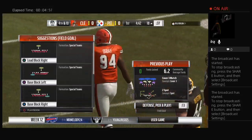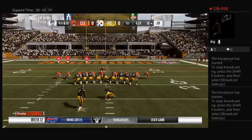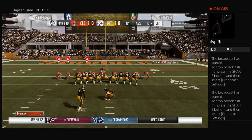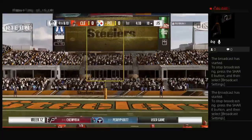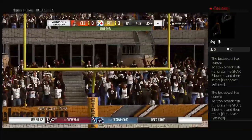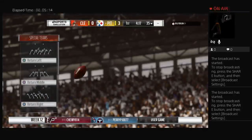Even though it's the opening drive of the game, he wasn't shy about taking off and running with the football, even knowing the defense is definitely going to take their shots at him, and that's exactly what they did. He better learn to slide, otherwise he won't be around to finish this one. And Boswell's kick is good. And the Steelers will jump out to a 3-zip lead.